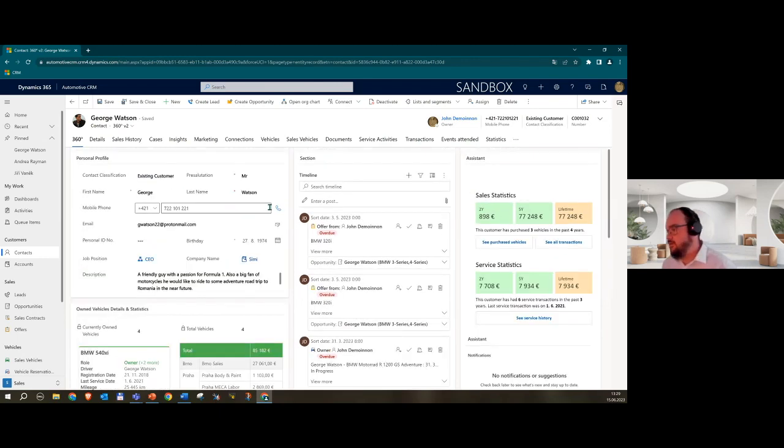In the center, there is the so-called social pane, and every activity and interaction you will see directly here. If you have a related opportunity and somebody creates an activity, you can find it here on this social pane. You can see directly that this is overdue, you can filter and so on. A lot of options and features behind.